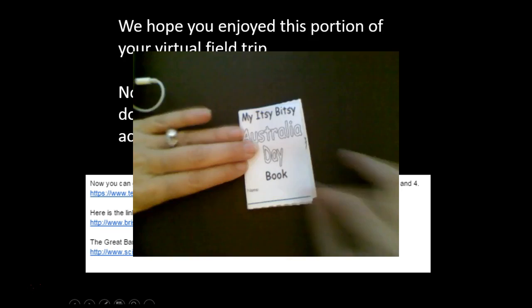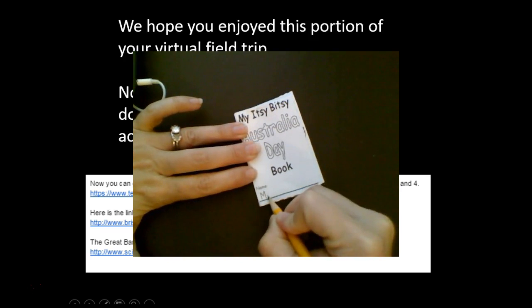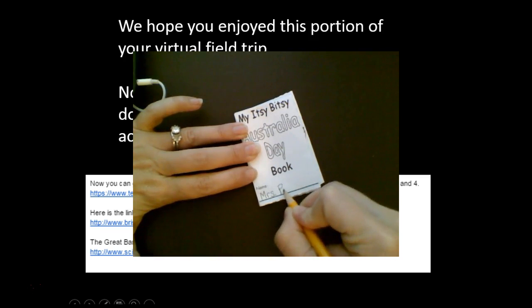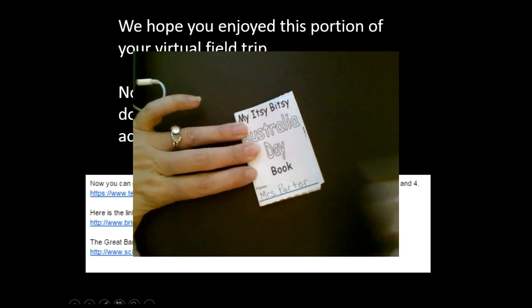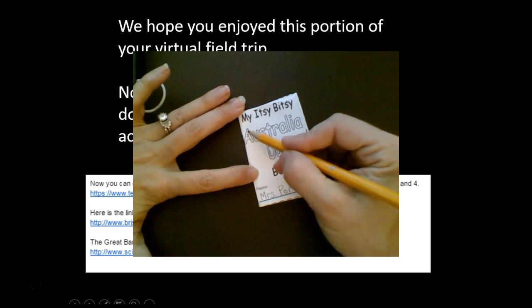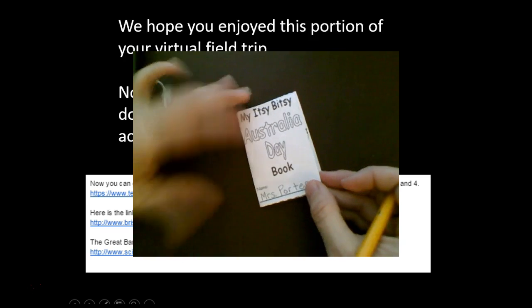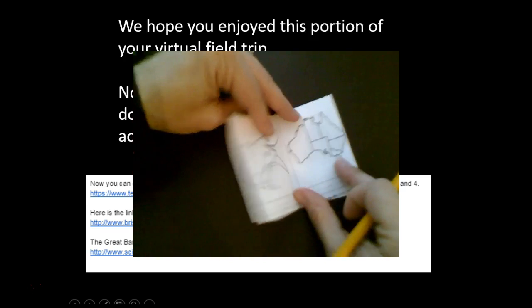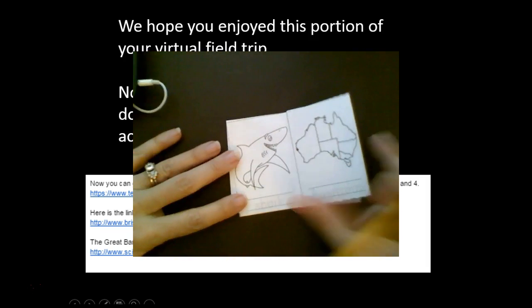Now let's go inside and work on our book. I'm going to fill out my name, Mrs. Porter. You should write your name on your book. You can pause this video while you do that. This book would also be fun to color. If I had my crayons or my markers out, I could take time and decorate the front of my book. Now let's go inside and see what we have.